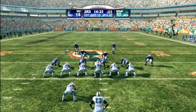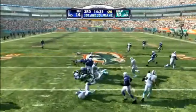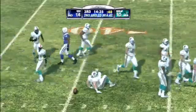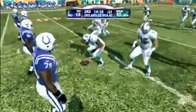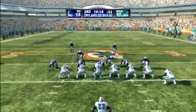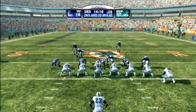Here's the give. And they get him at the 42. Pickup of less than a yard, and that will bring up second down. Second down now with 10 to go. Ball on their own 42. Ground is the single setback. Watch the run now. Watch the run.